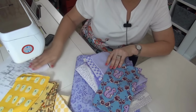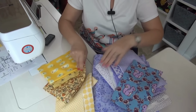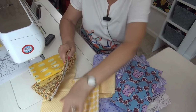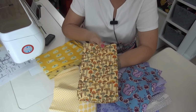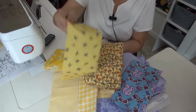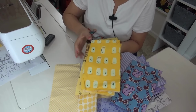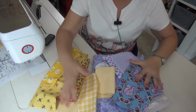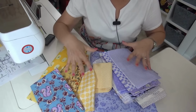Then if I want to add some yellows, I have a lot of yellow, and I want to go to the paler yellows for the most part, but there's also some fun things like a mushroom fabric that one of you wonderful quilters sent me. I think this would be super cute in there somewhere. I've got a couple that have bees on them, and this one has the bug jars, and I just think all of those will work in here somehow. So this is my working palette now. This is everything that I will work with.